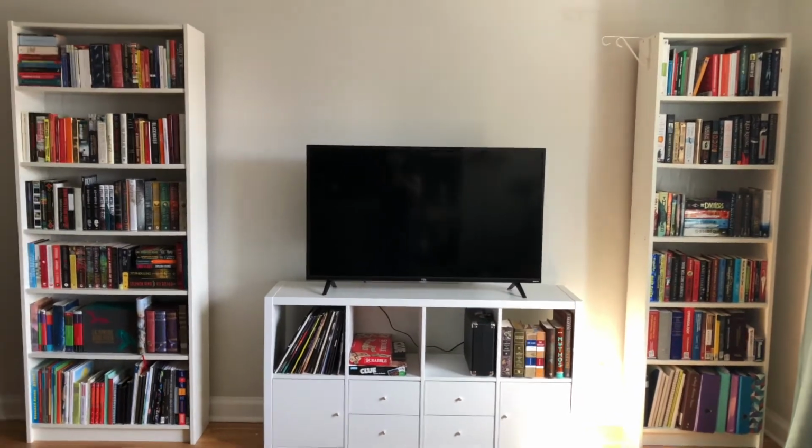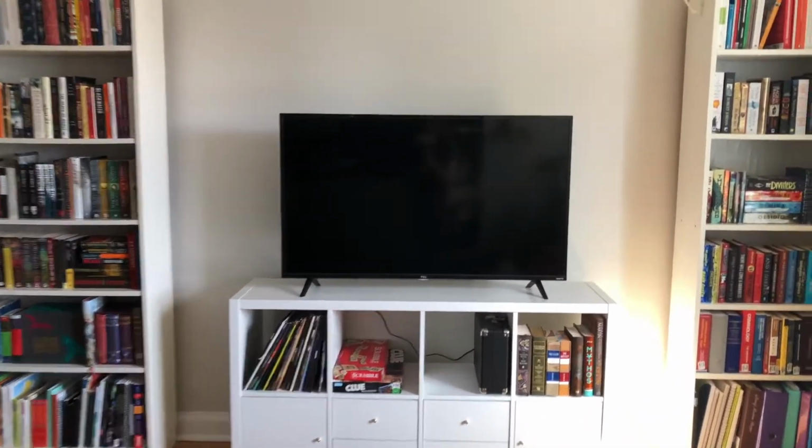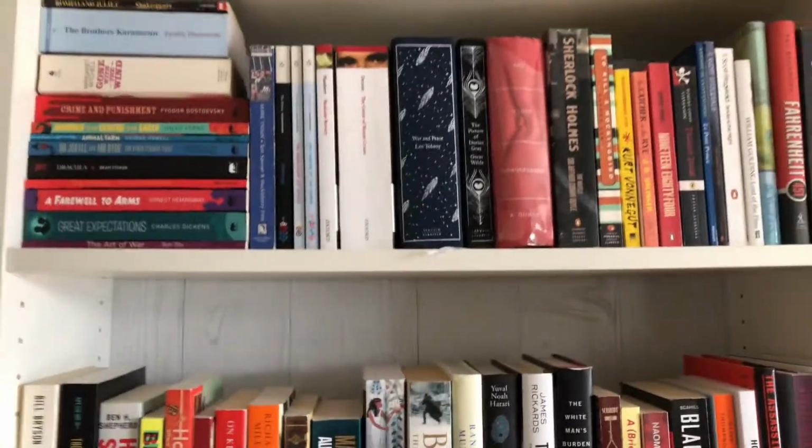Okay, I'm done. This is what the shelves look like. So we're gonna quickly go over and I'll show you how I organized it.